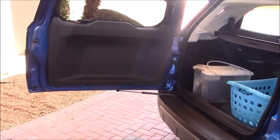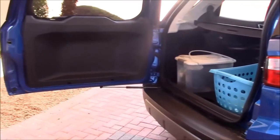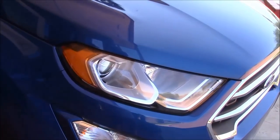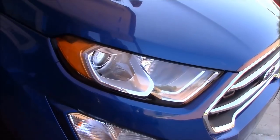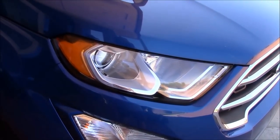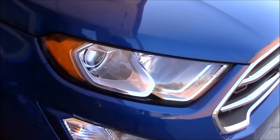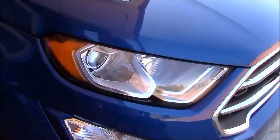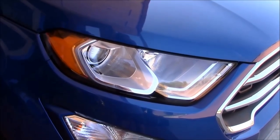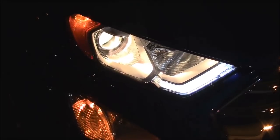So if you have any questions about a spare tire on the EcoSport, I suggest you get with your dealer for the latest information. If you watch my videos, you know one of the first things we do before we take a car on the road is test out the headlights. See how they do in the dark. This is a pretty nice looking unit, so let's take it out right now and see what happens. It's dark enough. Let's take these lights out and see what they do.